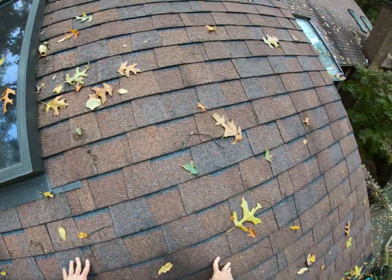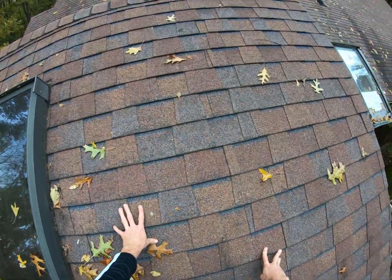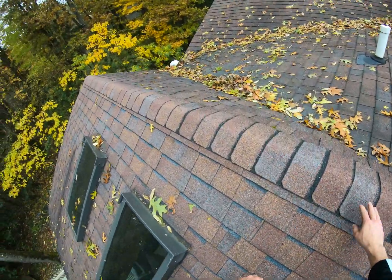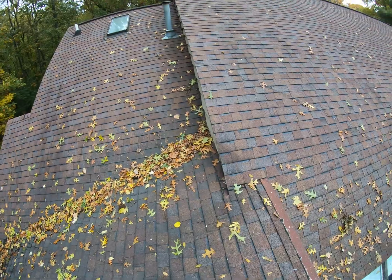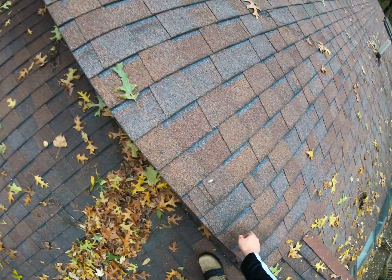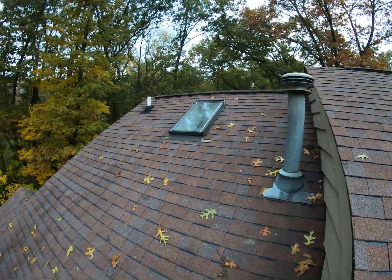I'm seeing that in a few different areas. So there's a big hail hit. That's a big hail hit, or it looks to be at least. There's some more on this spot. There's some more. Those don't look like nail pops or anything mechanical. So I would at least like to talk about that. There's some more here. Just kind of some random spots, kind of wherever we look.